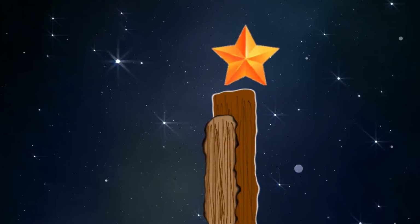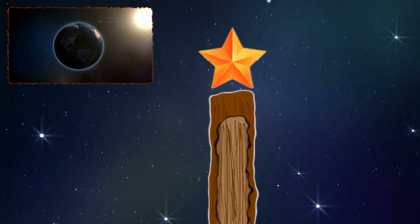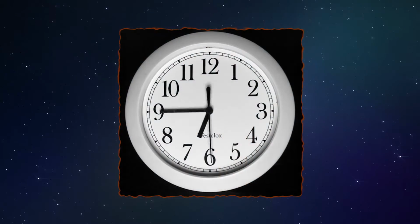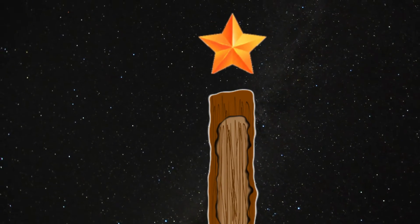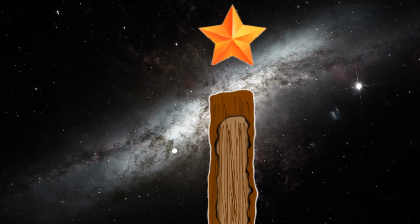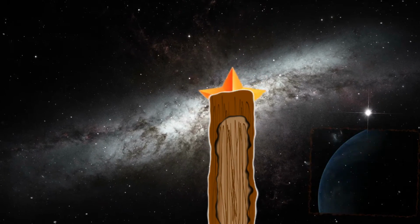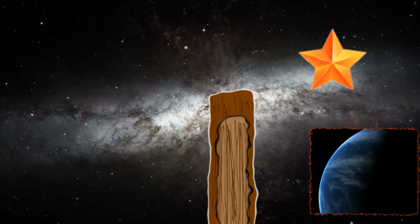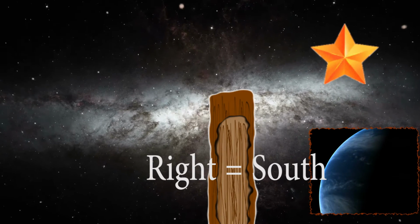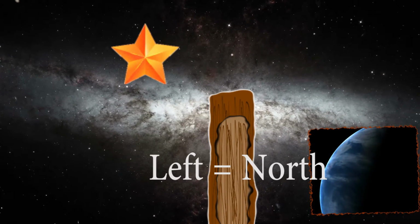Wait several minutes as you need to give the star some time to move. Check back and look over the tips of the sticks again and notice the location of the star has changed. The star doesn't actually move, the Earth rotates, which makes the star appear to have moved. If the star moved up, you're facing east. If it moved down, you're facing west. If it moved right, you're facing south. And if it moved left, you're facing north.